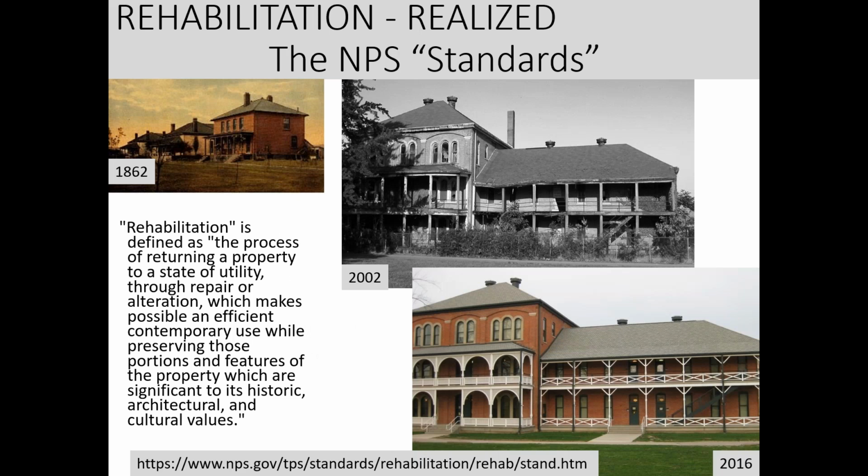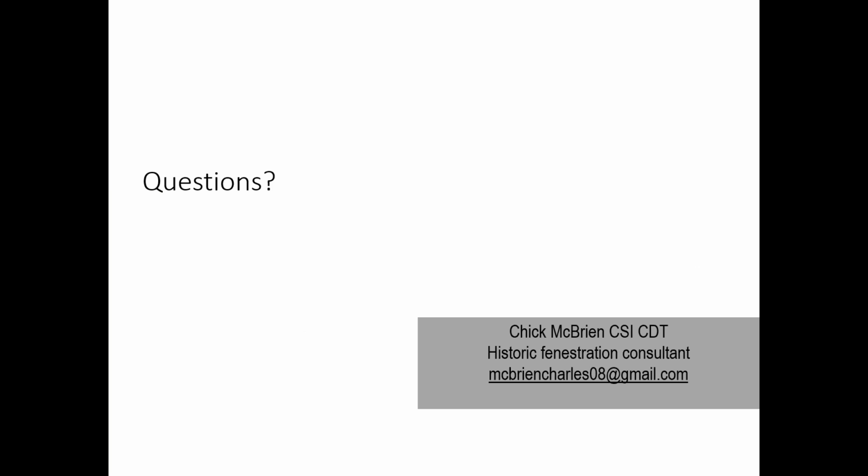Now, I have to tell you, Mary Angela and I did not practice ahead of time, but there are, I think, 20 some buildings at Fort Haze. This is one of them. It shows it in 1862, 2002, and 2016. It's still used in the same way to educate people, and yet the building is back to full use, and it's a great value. Other buildings, the windows were repaired. So no project, it's always looked at on its own merits.